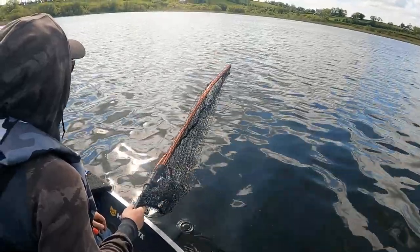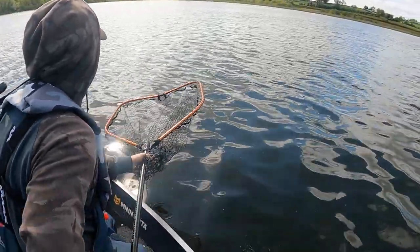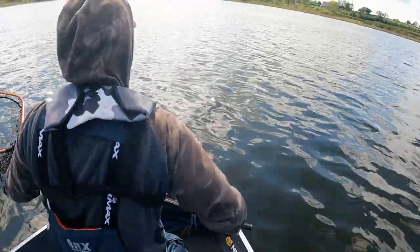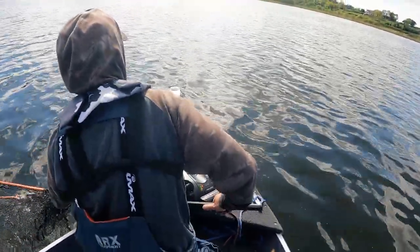We actually lost the planer board in the fight of that fish. No, I'm going to go this side, whatever side you want. Which side do you prefer?